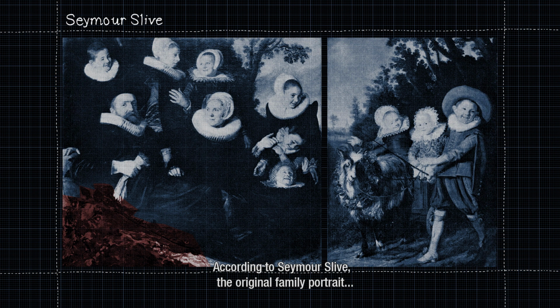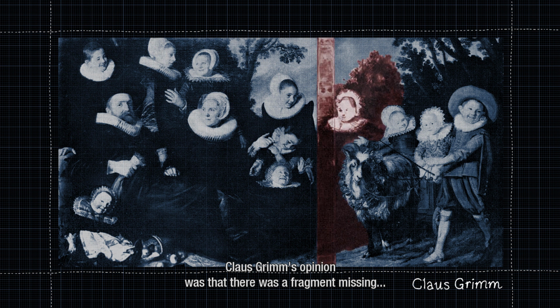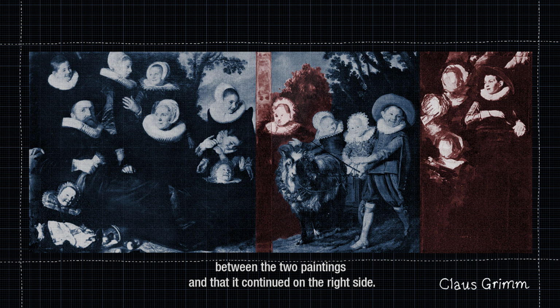According to Seymour Slive, the original family portrait consisted solely of the 2 large fragments. Klaus Grimm's opinion was that there was a fragment missing between the 2 paintings and that it continued on the right side. He added several figures, including the portrait of the boy.